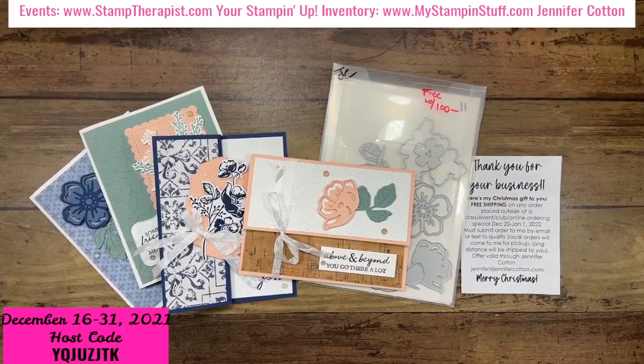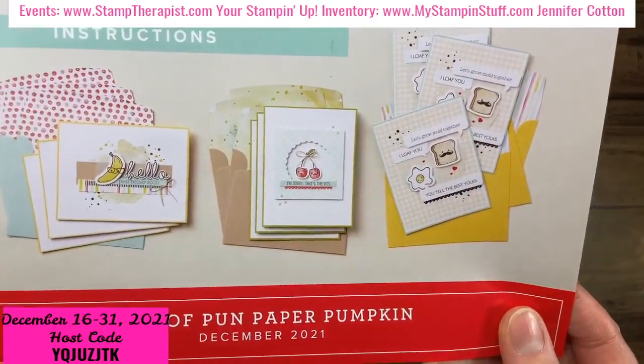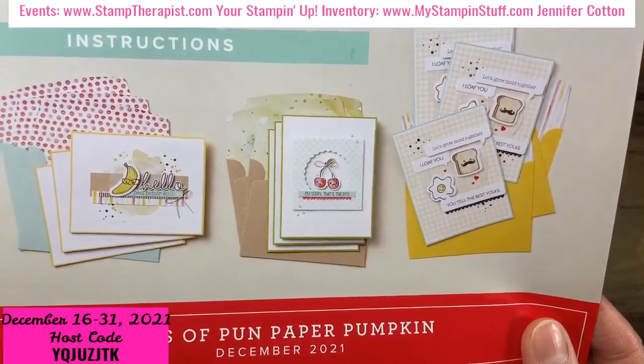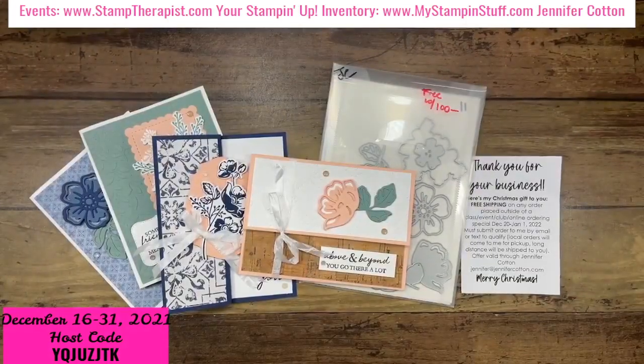Those instructions, let me put them back in the box because I will be very confused. But let's look at those cards again. Aren't they cute? I think they're cuter than a lot of people thought they were going to be when they heard puns. So anyway, I do have one extra box of that if you need it.